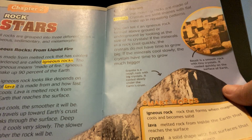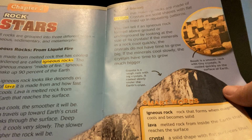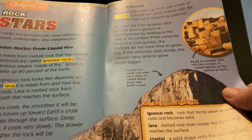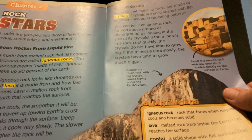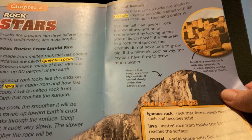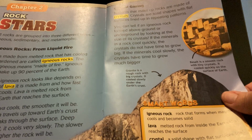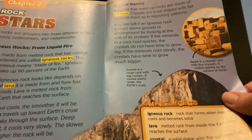What an igneous rock looks like depends on the type of lava that it is made from and how fast it cooled. Lava is melted rock from inside the earth that reaches the surface. The faster lava cools, the smoother it will be. Some magma travels up the earth's crust but never breaks through the surface. Deep within the crust, it cools very slowly, and the slower it cools, the rougher the rock will be.